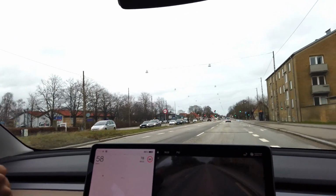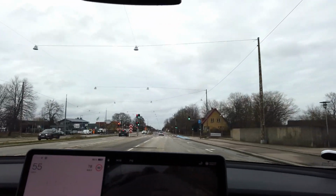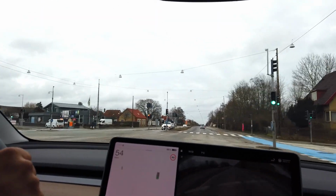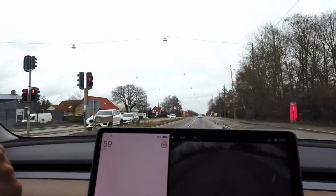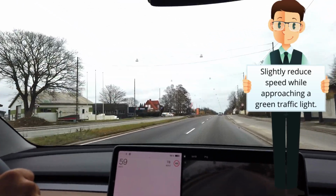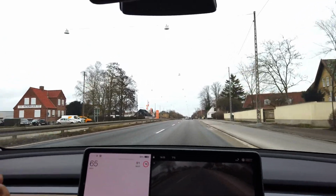Okay. What do you do when you're approaching a green traffic light? You shall slightly slow down when you're getting closer. Be ready to stop if the light is changing. Okay, we are lucky it's not changing. Let's speed up again to 60. Okay, slightly reduce speed while approaching green traffic light. Okay, 70 sign, let's speed up.